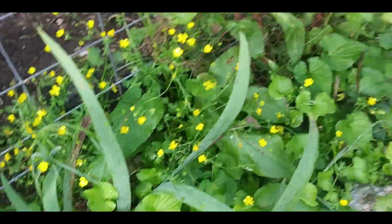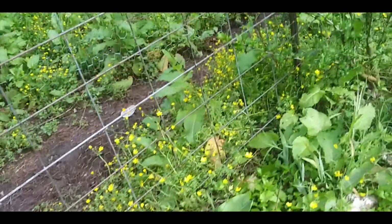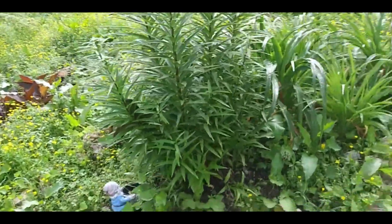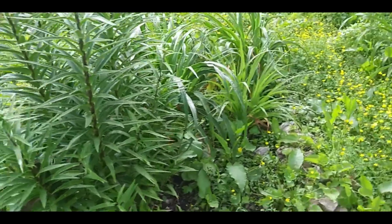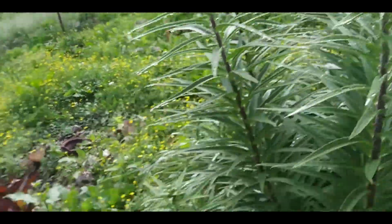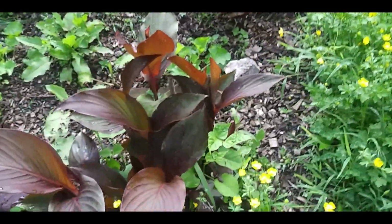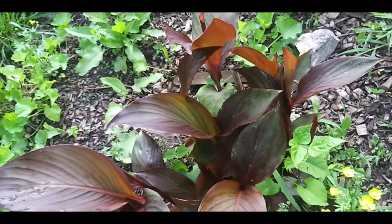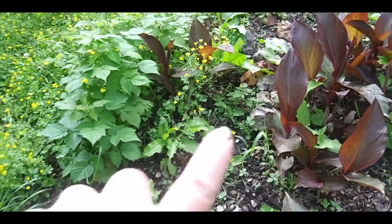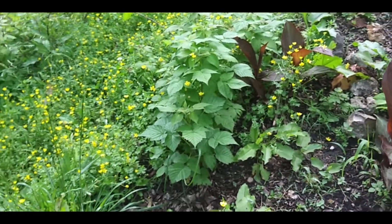This one is pretty well done. All these irises are pretty well done for this year. Now it's getting close for the tiger lilies and the daylilies to shine in the garden. My cannons are growing. You got the beans right there. Kind of like doing the Three Sisters. I still need to plant my little pumpkin or winter squash.